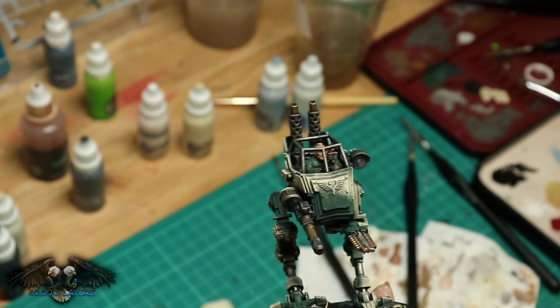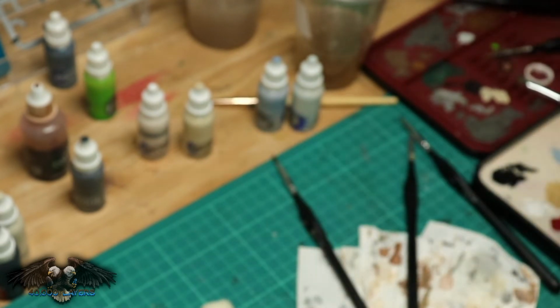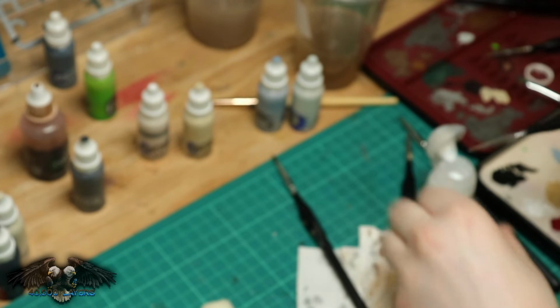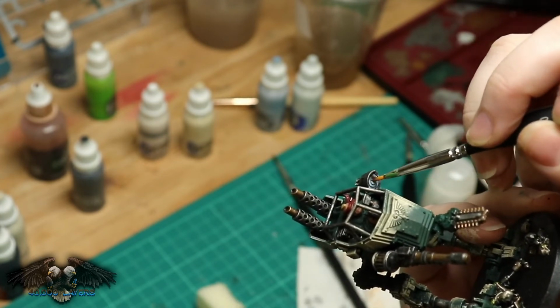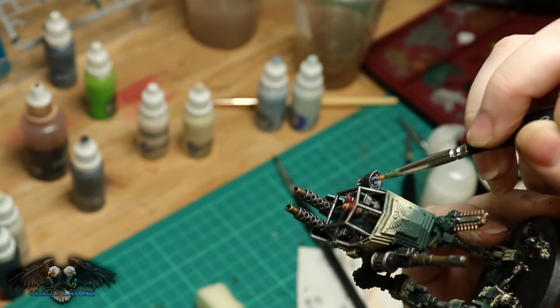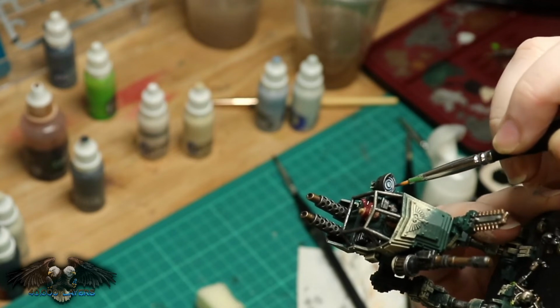Let's say it's Cadian for the sake of argument. The Cadian commissar turns to his Cadian troopers and says, "Hey, you, go take a walk out an airlock." And the Cadian jumps up, salutes, and says, "Yes, sir," and goes to an airlock and just jumps himself out into space.